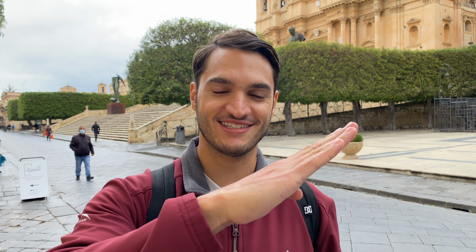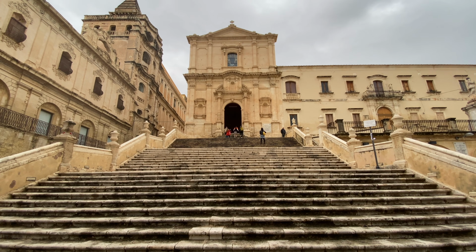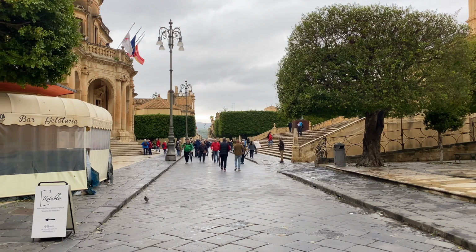The one we're on right now is the middle street, and the rest are all on a hill. And so if you think about it like this, it's the hill and then street 1, 2, and 3. The top one being the nobility, the middle one being the clergy, and the bottom one being the people. And so they each had their own street with which they had to walk on. And it is one of the 7 towns of the Val di Noto, which is part of an UNESCO World Heritage Site.